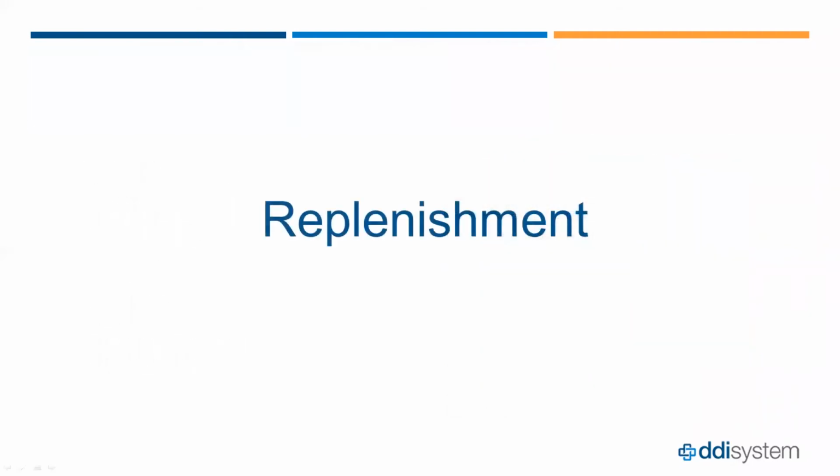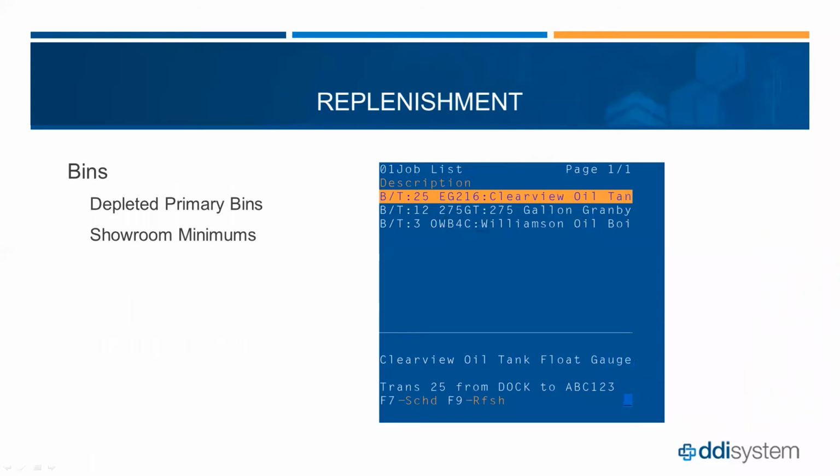All right, next up, let me talk a little bit briefly about bin replenishment. Not too much to demo here, just some concepts to illustrate. The first being primary bins. When your primary bin runs out of inventory, but you do have inventory in your secondary or your overflow bins, we will trigger that as a job. So in that same job list where I was doing bin transfer putaways, we will tell you, hey, this has to come from your overstock to your primary bin and help replenish that.